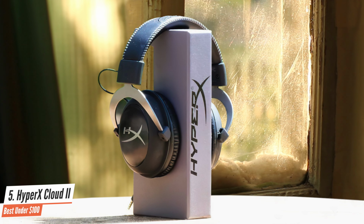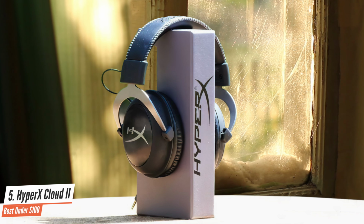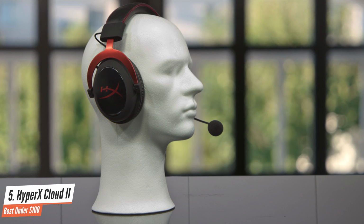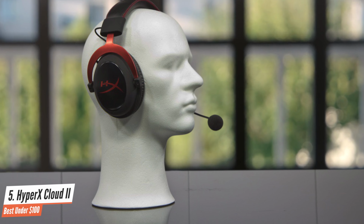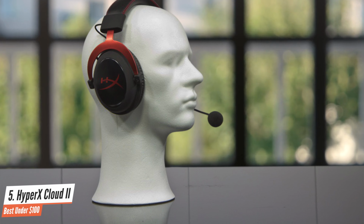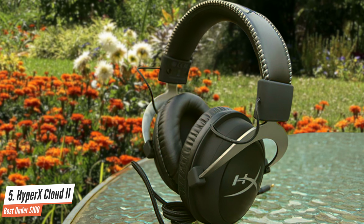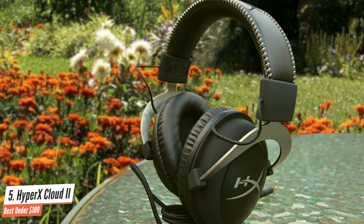All of this is housed in a well-built and sturdy product, and while it might not have any super advanced features, there is a USB controller on the cable that lets you toggle 7.1 and change audio and voice volume. However, it doesn't really need those. When it comes down to audio performance, you'll need to be a little cautious. These things are explosively loud. If you're not careful, they could destroy your ears.